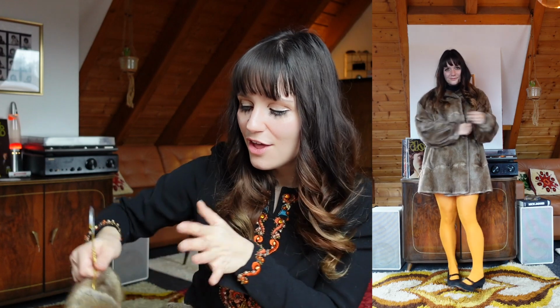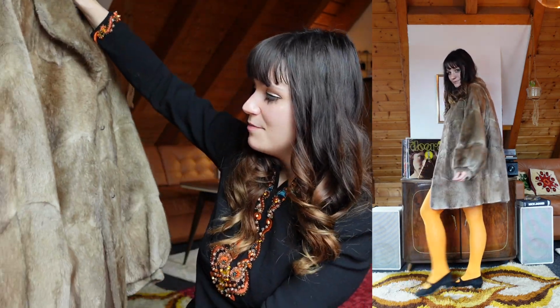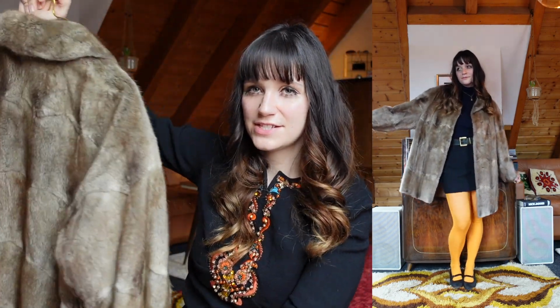kind of has a similar cut to the red jacket that I just showed you, but because that jacket is shorter, it doesn't really have that distinct 60s look. This jacket, because it is so oversized, is kind of like a baby doll style, and it just works so well. As I said, I feel like this is also feeding into that puppet style, that doll kind of look that was popular, and it is so soft, so nice. It's one of my prized possessions, to be honest.